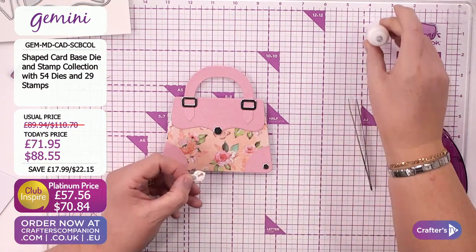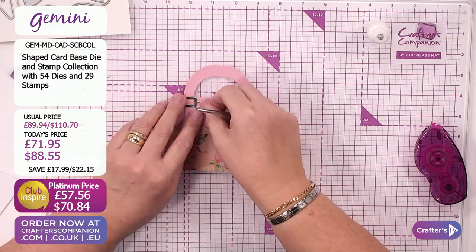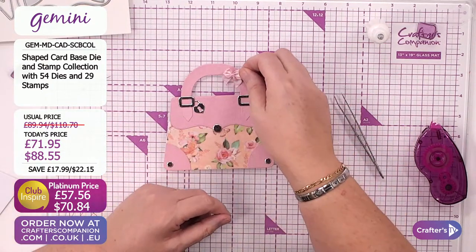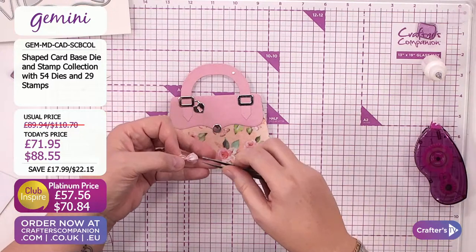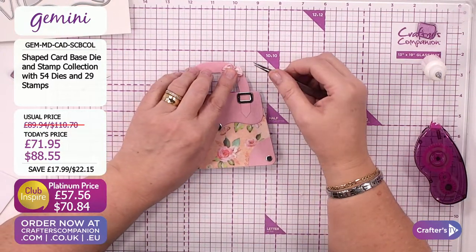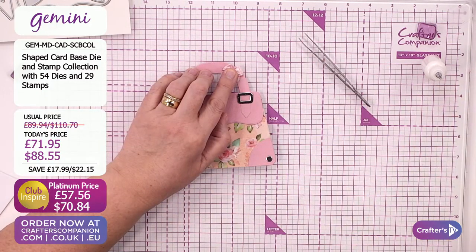And then the little lock here, I'm just going to put a tiny bit of glue on the back of there. And we're going to pop that one just under the edge here as if we've got a lock. And then I've got the tiny, this one's again just out of the stash at home. Little tiny bit of ribbon there. So this is the only thing that I've added apart from the paper and the card. And just hold that one in place a second on there.